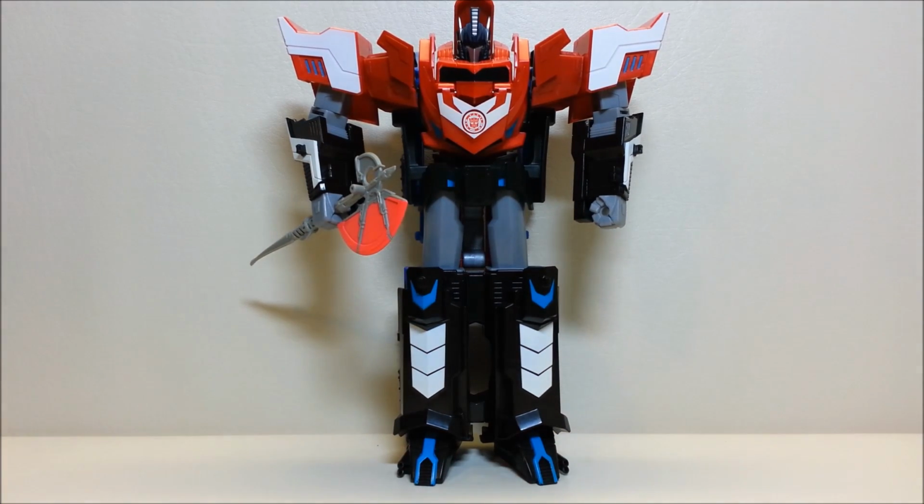So I think that about does it for Transformers Robots in Disguise 2015 Mega Optimus Prime.